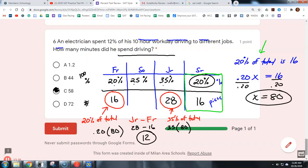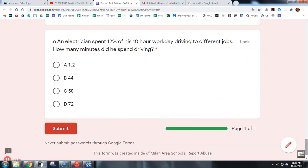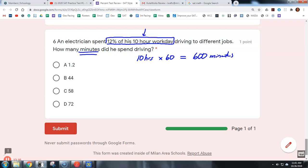Last one, number 6. An electrician spent 12% of his 10-hour workday driving to different jobs. So the other 88% of the time he was actually working, but he had to drive around to go to all these jobs. So how many minutes did he spend? Well, first of all, they give me 10 hours. So 10 hours, I need to change into minutes. So I'm going to need to multiply that by 60. So 10 hours is really 600 minutes. All right? And I need to figure out what is 12% of 600 minutes. Well, since that's the total, I do 0.12 times 600, which 12 times 6 is 72 minutes. So looks like he spent 72 minutes driving.